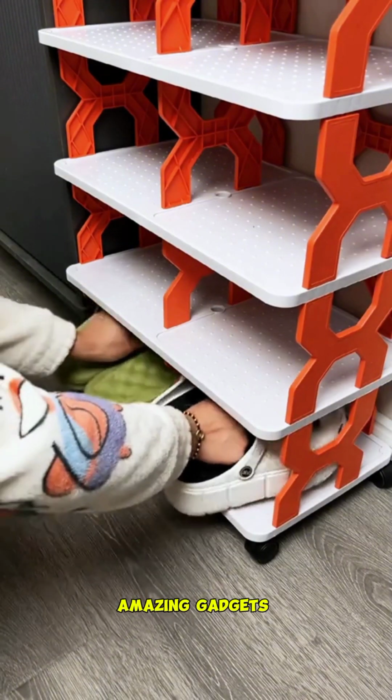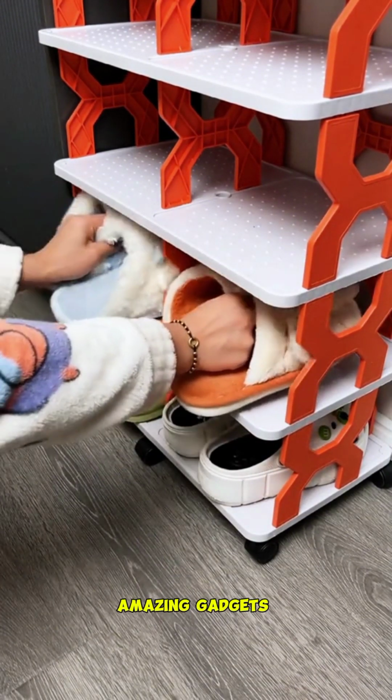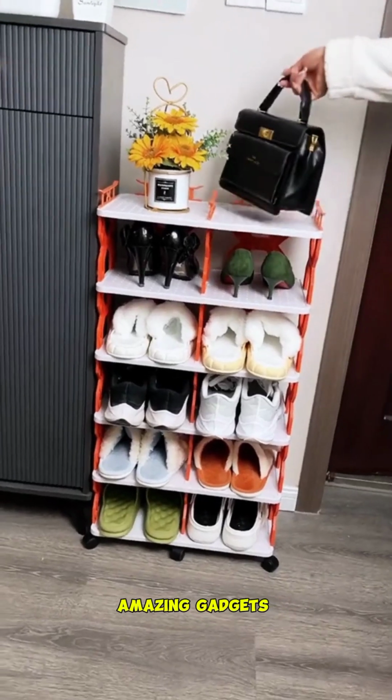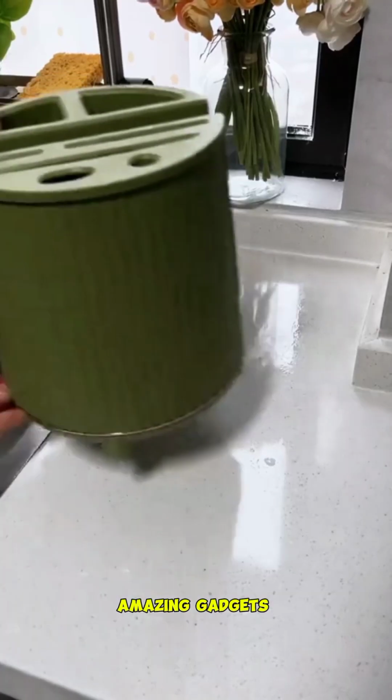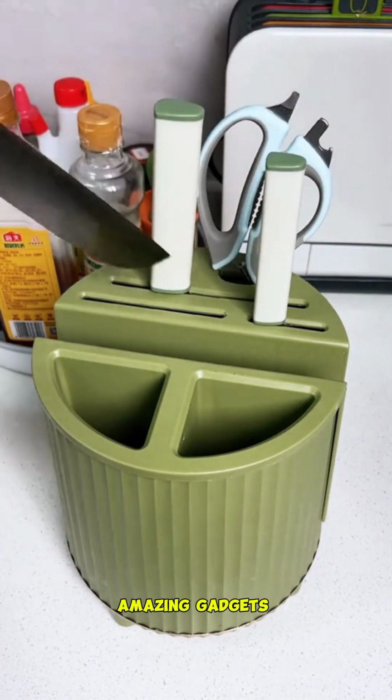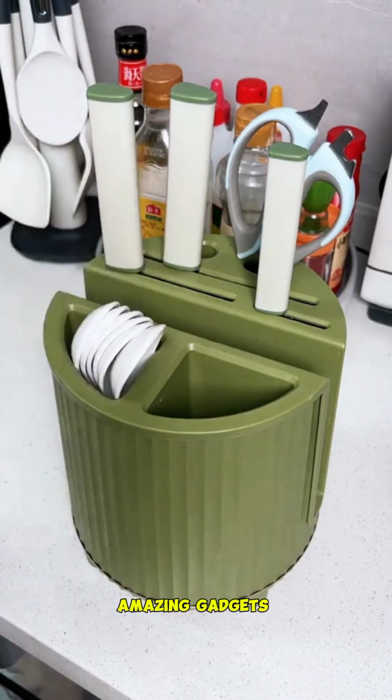This is a small shelf you can use for organizing your sandals. It's really beautiful. And this is a box you can use for cutlery.